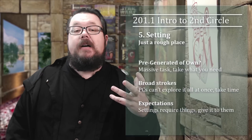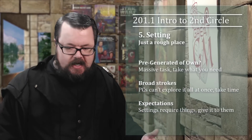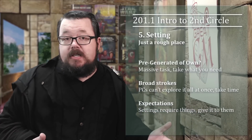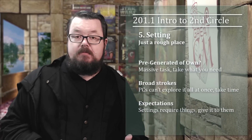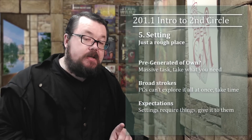pre-generated or your own. Pre-generated settings, Star Trek, Harry Potter, Star Wars, Forgotten Realms, all of these kinds of wonderful places. Yes, go and explore them, go and use them. There's absolutely no reason why you shouldn't. Make your own. Absolutely. Why not? It's a massive task either way.